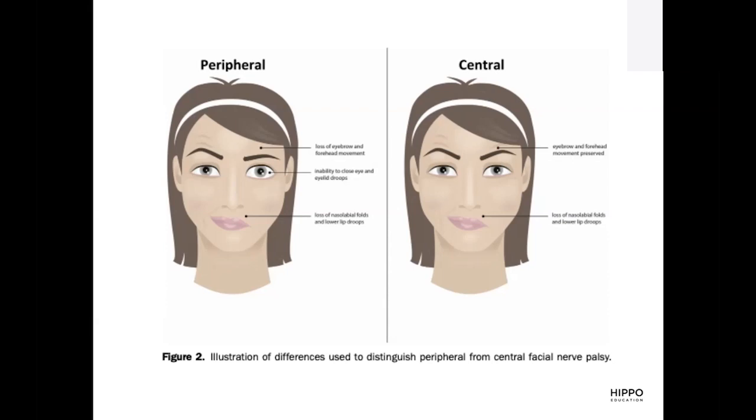This is a good graphic representation of the difference between peripheral and central, pulled right from the article. So you've got peripheral there. You see the entire side of the face that's affected is flat. The forehead is flat, there are no wrinkles, they can't move their eyebrow. They have trouble in a lot of cases closing the eye. They've got the lower face droop as well. You contrast that with the central side, where the lower face is drooped. The eye may be affected, but the eyebrow and forehead can still move. They may have some wrinkles that cross over there. So again, look to the forehead.